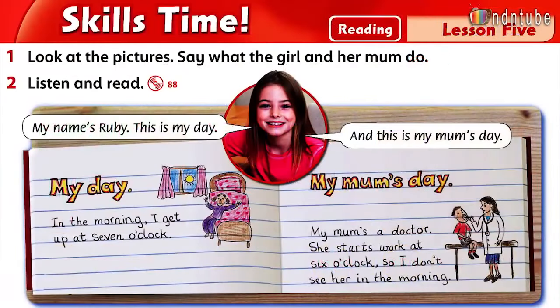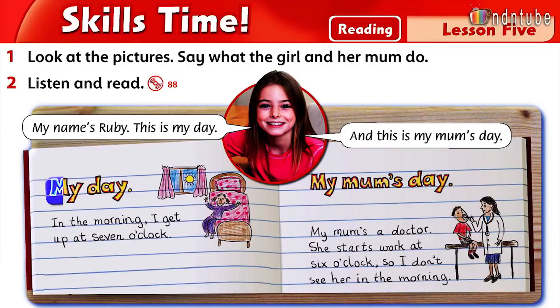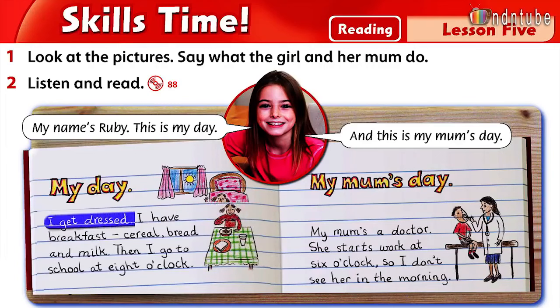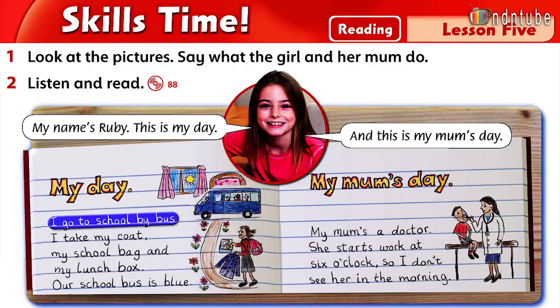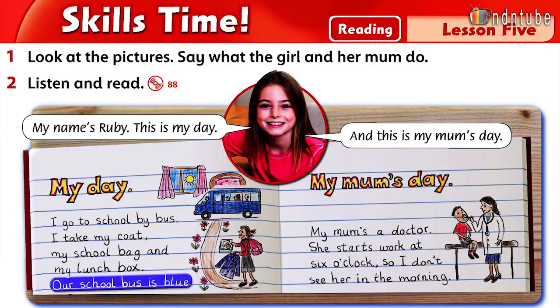Listening 88. Listen and read. My name's Ruby. This is my day. My day. In the morning, I get up at 7 o'clock. I get dressed. I have breakfast, cereal, bread and milk. Then I go to school at 8 o'clock. I go to school by bus. I take my coat, my school bag, and my lunchbox. Our school bus is blue.